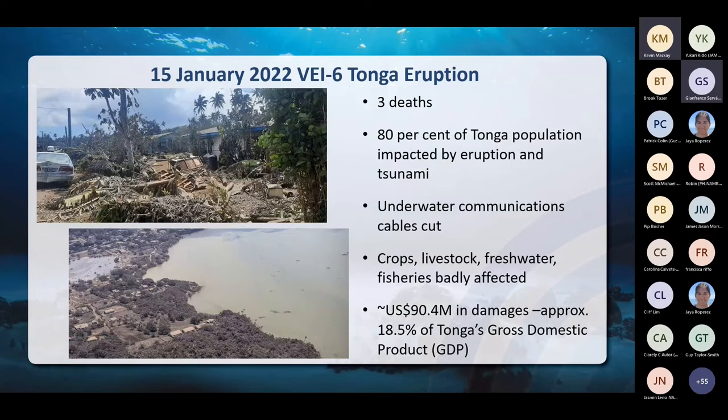And its effects on nearby Tonga were devastating. There were three deaths on Tonga itself, and a further three deaths happened in South America, so six deaths in total. But in terms of Tonga, 80% of its population was directly impacted by the eruption and its tsunami. Underwater communication cables were cut, not only international, but even through the outer islands, there was no communications whatsoever. Crops, livestock, freshwater supplies, and fisheries were badly affected and still are. And about $90 million of damages, which is nearly 20% of Tonga's GDP. So for a small country like Tonga that also happened to be suffering through the COVID pandemic, this was truly a devastating result.